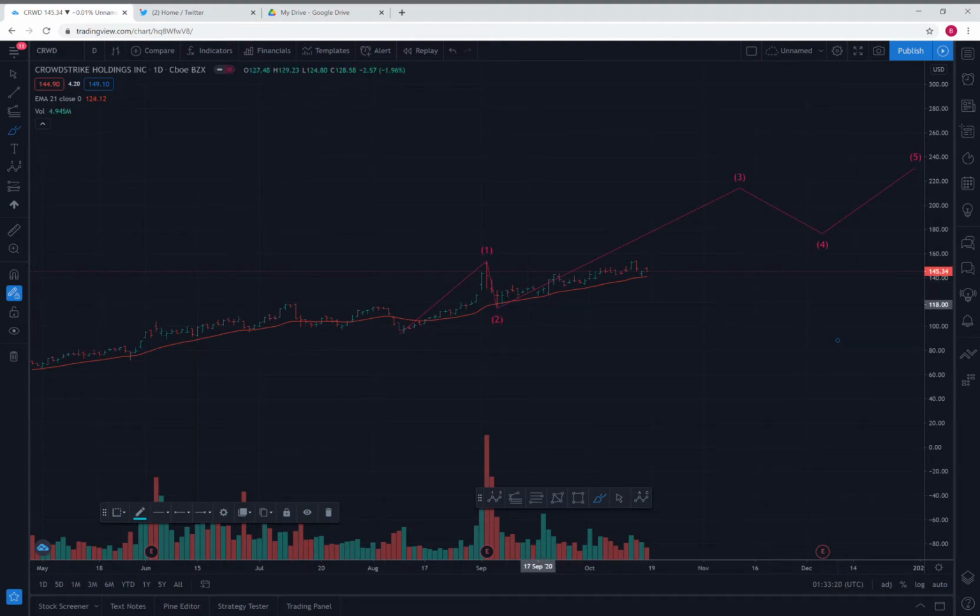So there's that. As I said, it's about the halfway point of wave three. We're hoping that we can keep on having a gradual climb. We do have a bit of declining volume right here, so that's a good sign. CrowdStrike looks like it's ready to pop. I see it maybe consolidating a bit more and then having a really big run coming up. So I'm definitely going to be in CrowdStrike. I like them a lot.